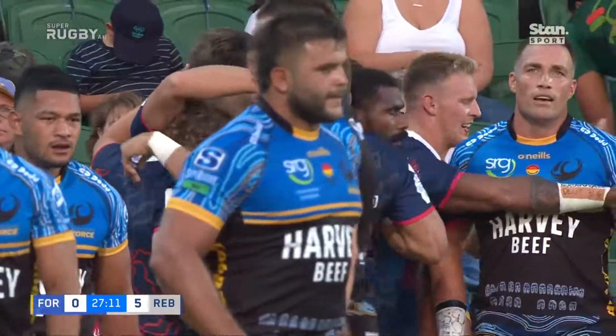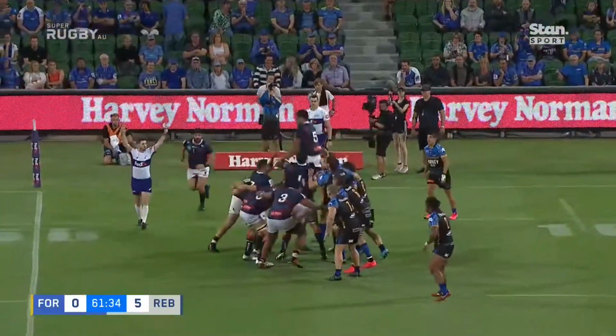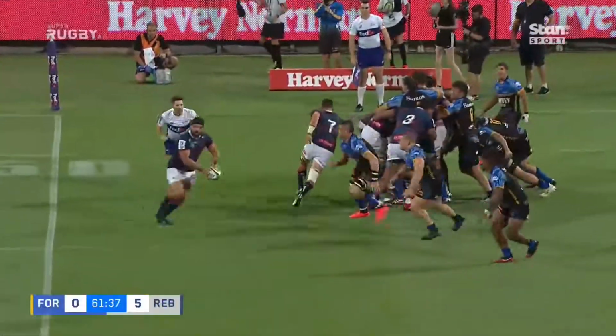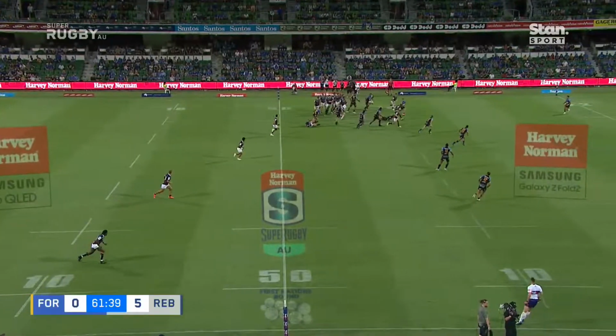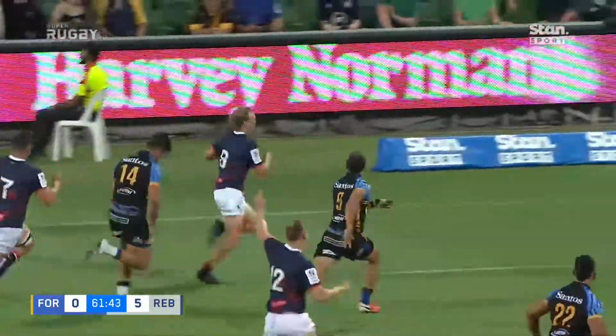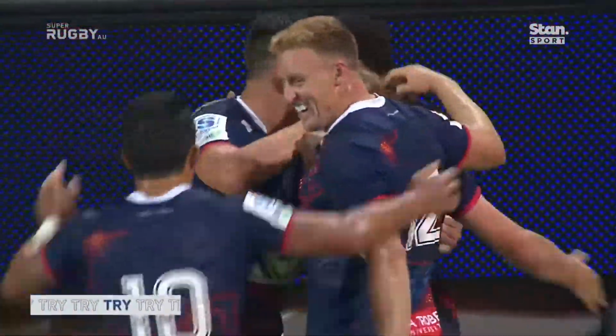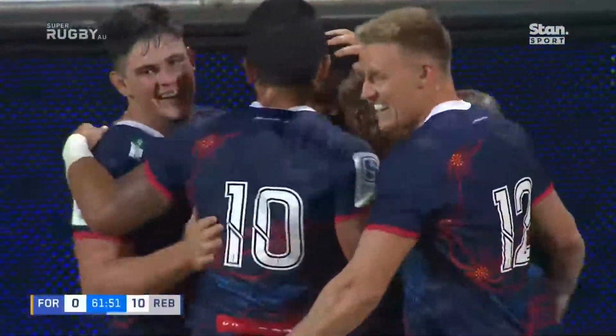Another example of players and teams. Hansen hits Hosea. Hardwick to Hansen. Oh, back on the inside. Korombete. Korombete finds Joe Powell. Joe Powell looking for the corner. There it is for the Rebels. A perfectly executed backline move.